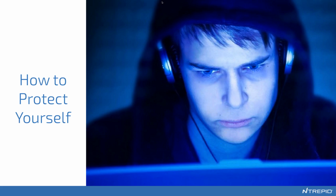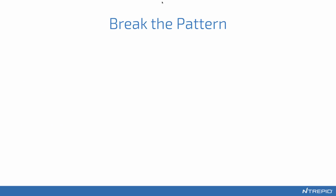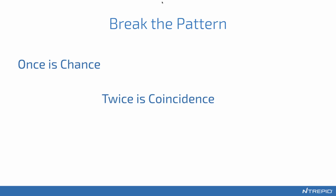All right, so let's talk about how you protect yourself against this kind of thing. How do you make sure that you're not being tracked, that you're not revealing this kind of information? The key is to break the patterns. Make sure they can't get that data about you. And there's an old saying: once is chance, twice is coincidence, three times is a pattern.